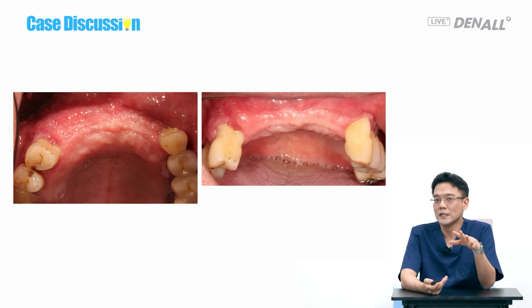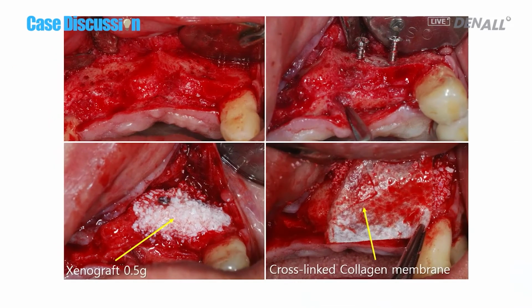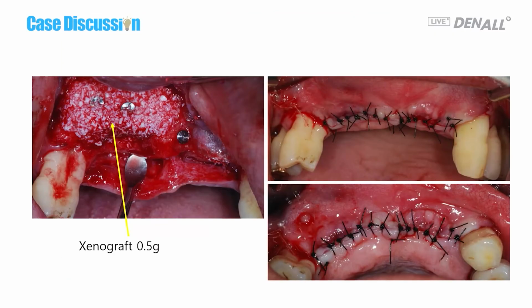We always need to lower the expectation of a patient, and we are not confident in doing so. So I told her that GBR will be done with the placement, and GBR will be done additionally later. So implants cannot be placed here. As a periodontist, I do GBR a lot instead of a block bone graft. Xenograft and cross-linked collagen membrane are used.